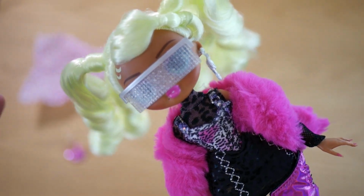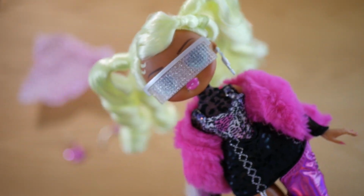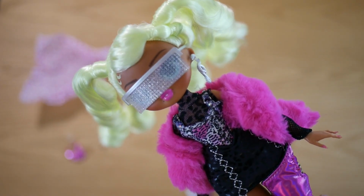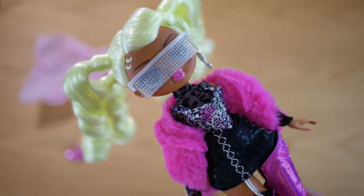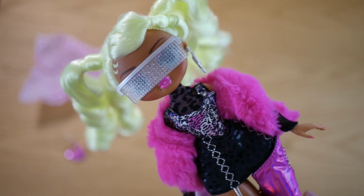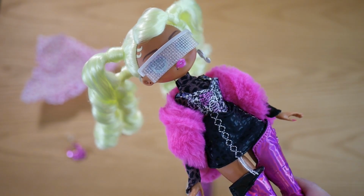But you can see what I mean when I say there's a real kind of drag queen quality about her. I think that's kind of similar to Lady Gaga in a way, in that there is something a bit drag queeny about her, just because of the really over the top styling.